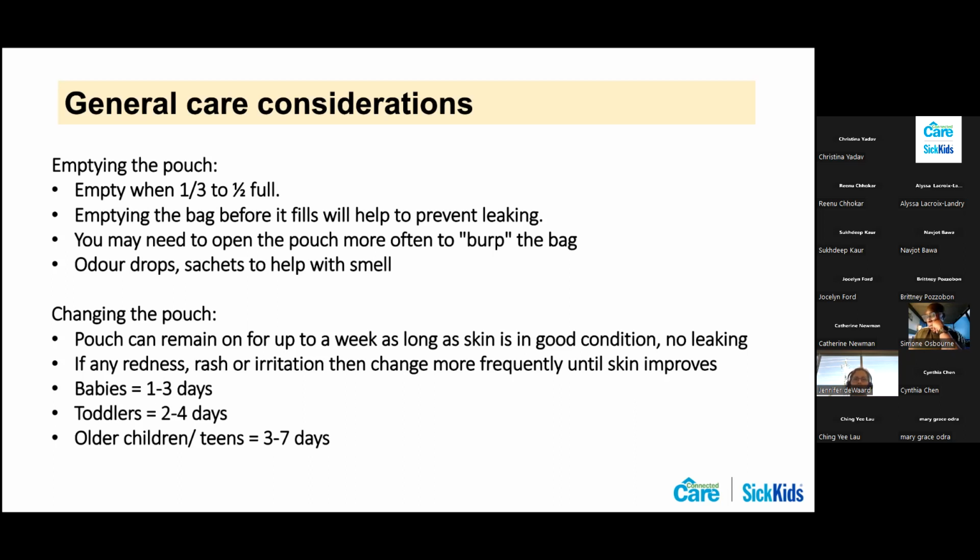Toddlers, 2 to 4 days, older children, 3 to 7 days. I mean, that's optimal, but of course, we always give the disclosure that it could be more than that as they learn as well. They figure out how to apply the products. And then as the stoma changes and normalizes, becomes its regular size, that usually improves.